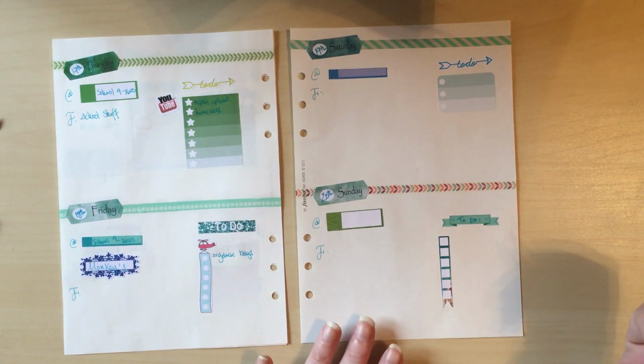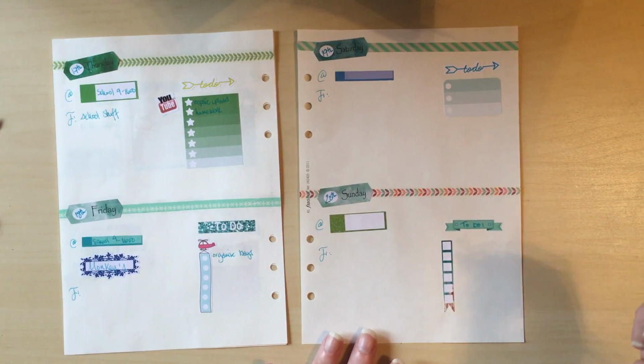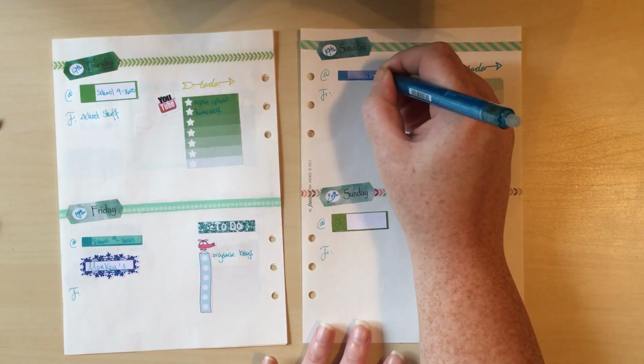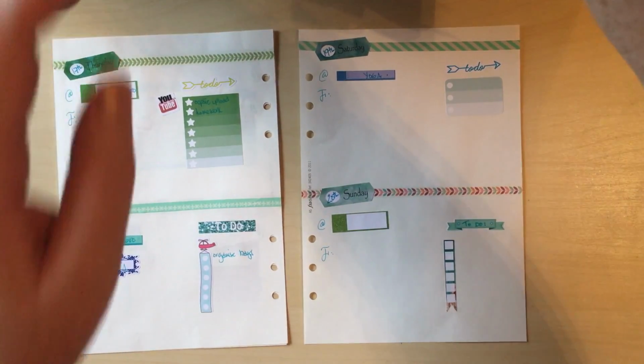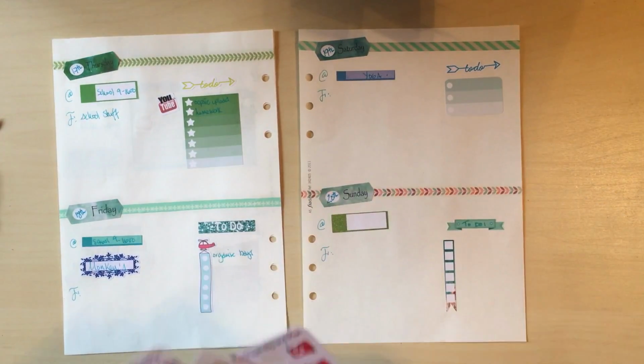Saturday, I'm going to go to yoga. That's what I'm going to do in the morning. And I believe that somewhere in my stash, I have yoga stickers.